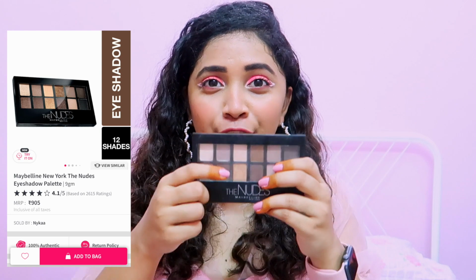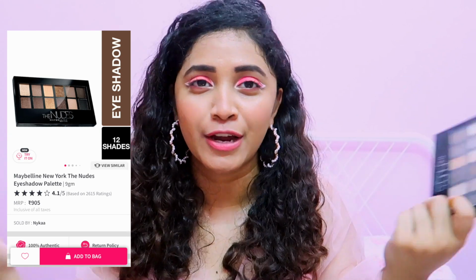I would suggest you guys as a beginner to not go for blushes and do not go for contouring. If you want to contour, again, use the Maybelline or any other eyeshadow palette. Use the brown shade and contour. And for blush, you can actually use your lipstick and do that. You actually have really good lipsticks that are both lip and cheek tints. You can get one of those.